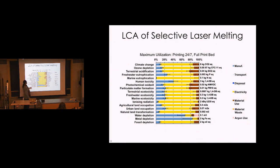Okay, back on track. So for water depletion, the whole system of that product depletes about 0.1 cubic meter of water, and so on, for all these different kinds of measurements. And the different colors that you see here, the blue is the machine itself, all the raw materials and manufacturing of the steel, aluminum, et cetera. And you can see that it's a noticeable chunk. It's an important chunk of the full life cycle impacts, but it's not dominant for any of these categories except water depletion and metal depletion.